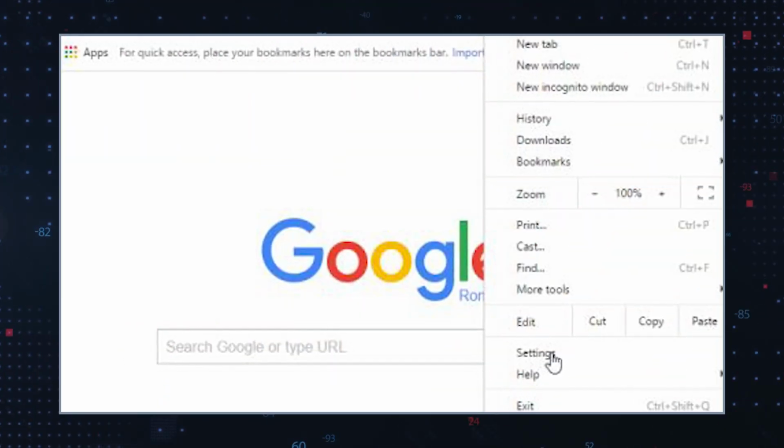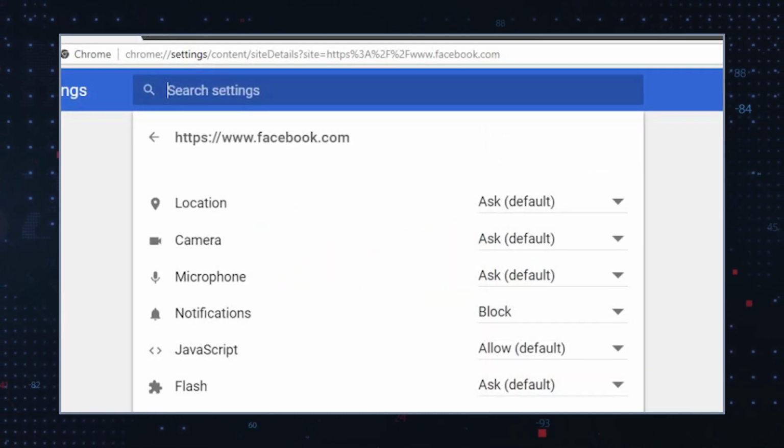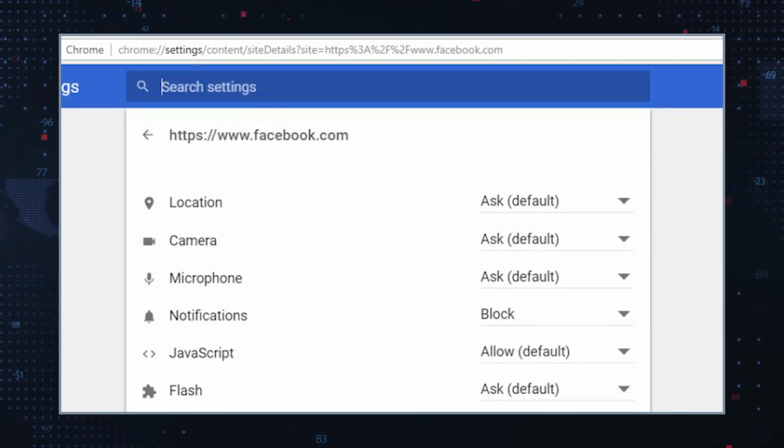Clear browsing notifications. Access your browser settings and locate the section for notifications. Find the websites associated with the adware and remove them from the allowed list.